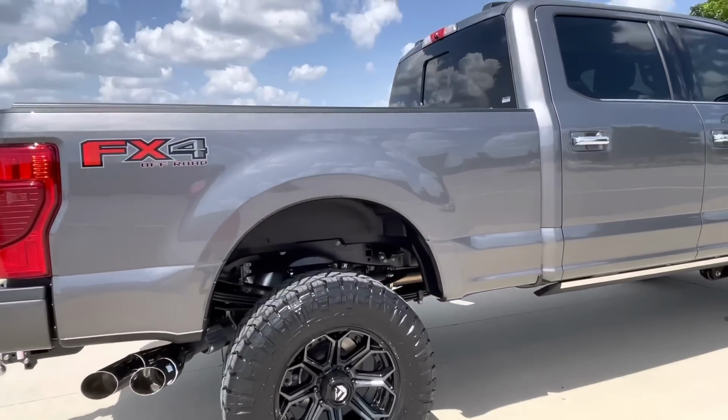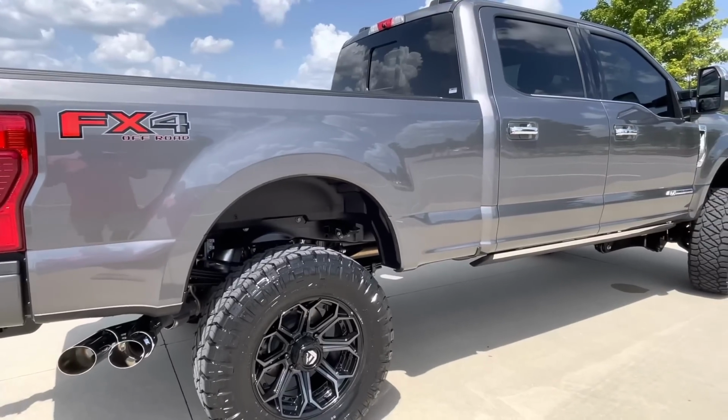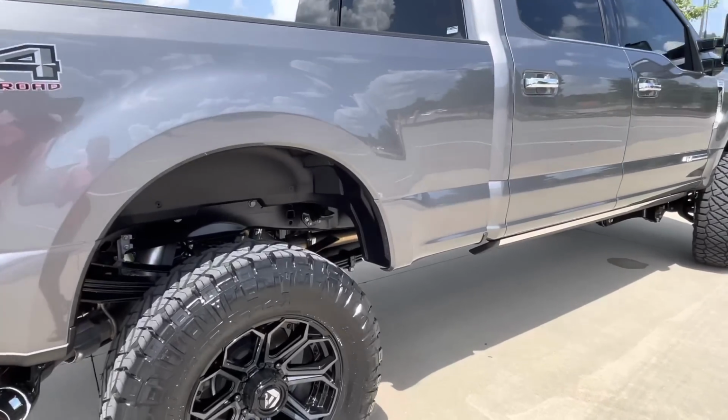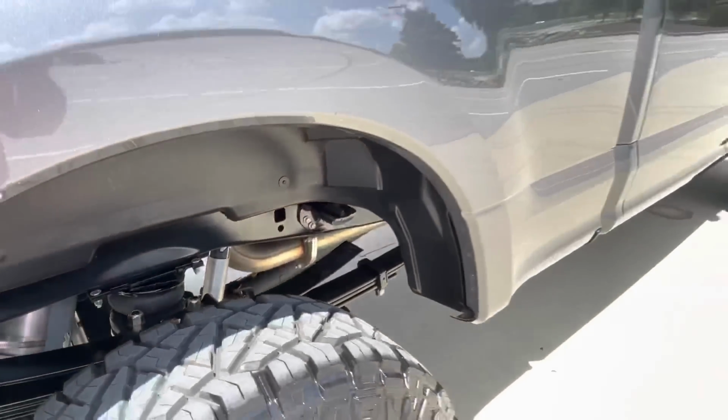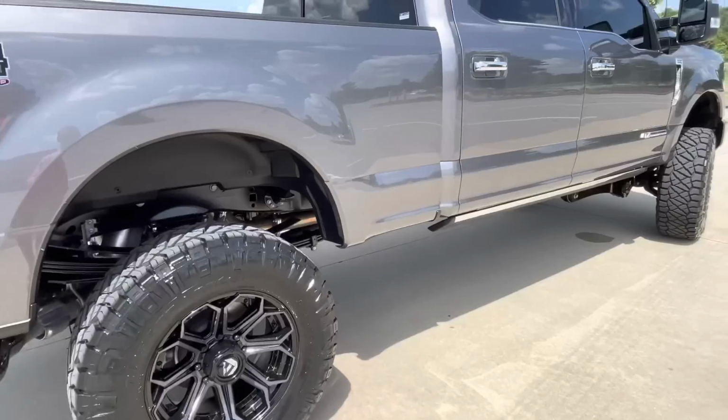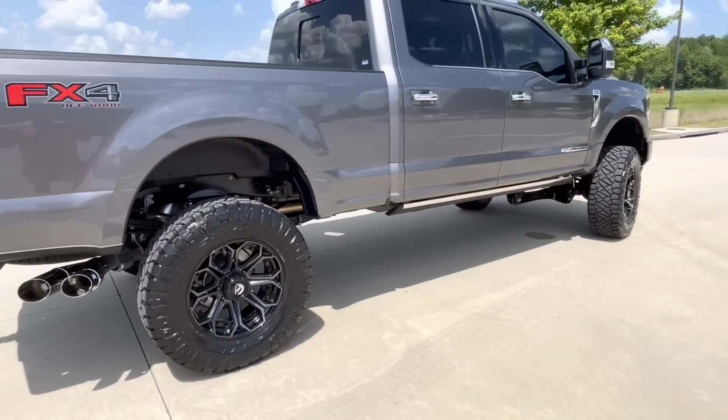We'll have to get that looked at. Well, I called Tom's 4x4. He said, hey, add 15 or 20 pounds to your rear bags, which I did. Immediately, that solved the issue. It's soft, it's smooth, it's just like factory.